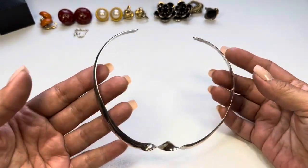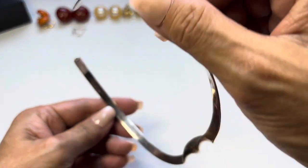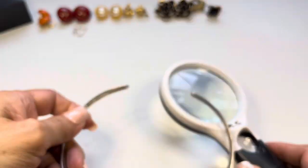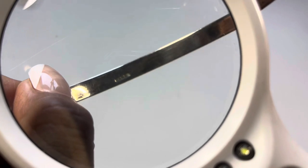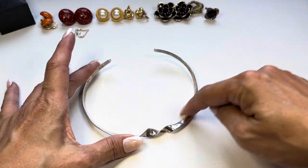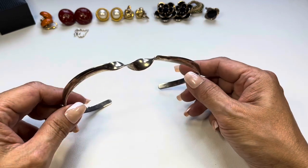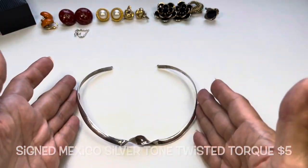Next up is this beautiful torque, polished silver tone with the twist in the front. Looking at the inside, I do see a mark, and it's upside down. It says Mexico. I took the tape measure and measured all around, and it measures 14 inches in circumference. But this is very, very pliable, so this is something I will test at the end of the video. So we have this torque.